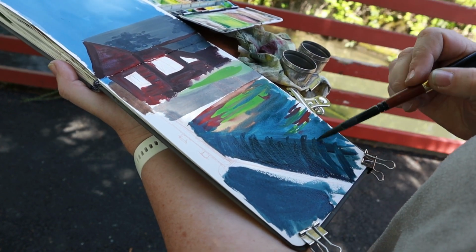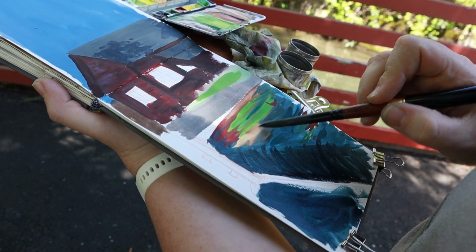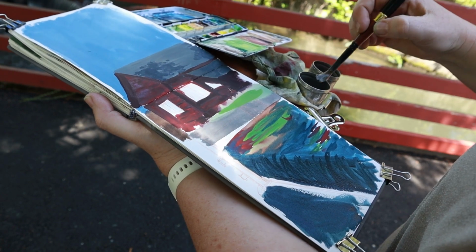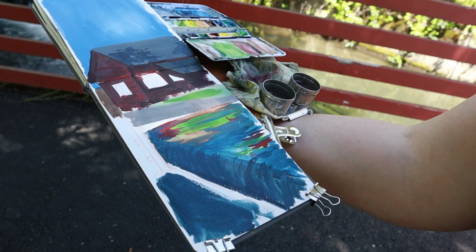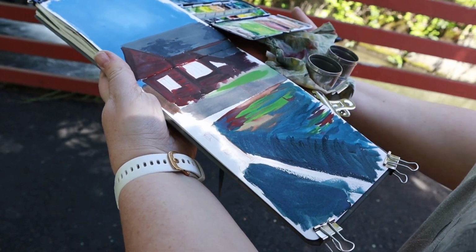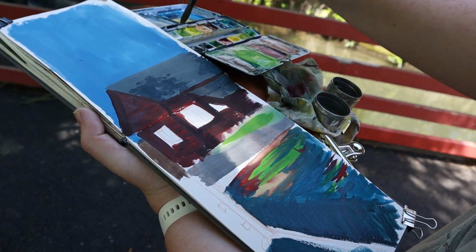There we go. Just using my brush, wet into wet. Indicate some motion. There. Okay, this is drying up here, so I can start working on the bridge. But before I work on the bridge, there are some bushes here. So I want to get some of that green in there to show the bushes.